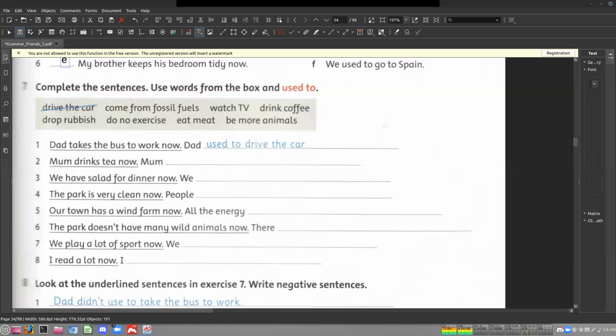Okay, let's see. Look, Job. Mom drinks tea now. Mom, what comes here? Mom used to drink coffee. Correct. Mom used to drink coffee. Very good. Okay. So we have there, Mom used to drink coffee. Good. Then we use the next one.